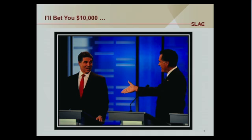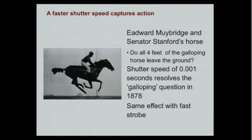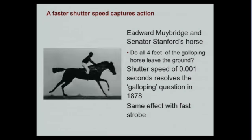Governor Romney, in the middle of a debate, reached over to Rick Perry and said, I'll bet you $10,000, right? So it turns out that governors have a long history of making bets, and we'll pull this back to a Stanford story. How many of you know this story? Anybody? 1 or 2, okay.